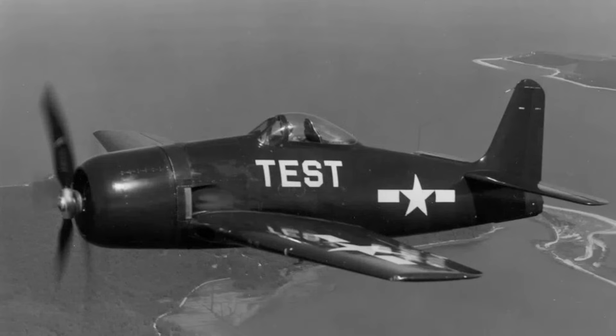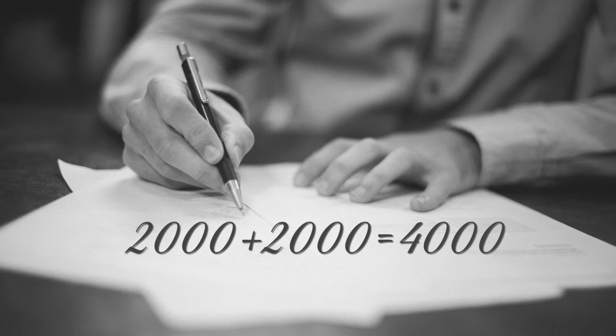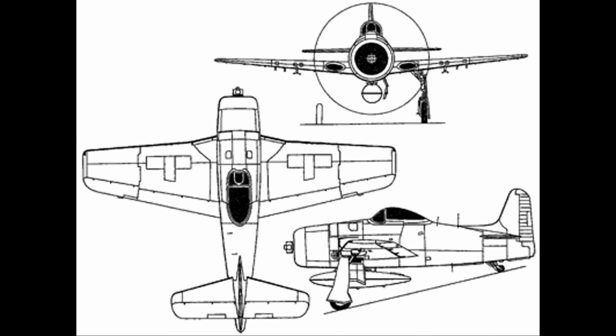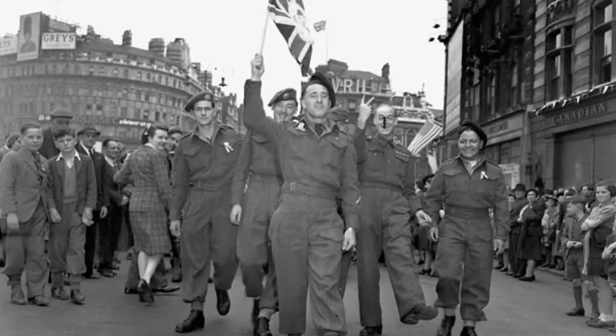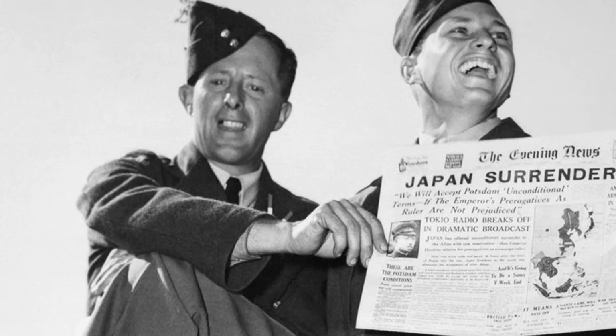The test pilots in the Navy were impressed enough with the Bearcat to sign contracts only 2 months later. Grumman was to build about 2,000, and General Motors would build about 2,000 more. The General Motors birds would have a slightly different engine and a small increase in fuel capacity. Bearcats began flying out of the Grumman factory in May 1945, the same month the war in Europe ended. In August, the war against Japan ended too, and the orders were slashed.